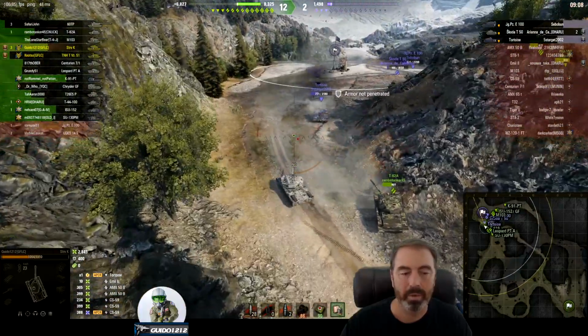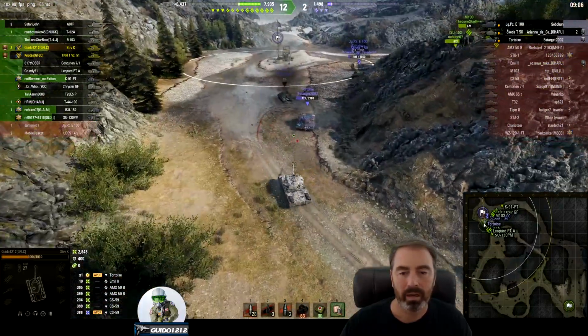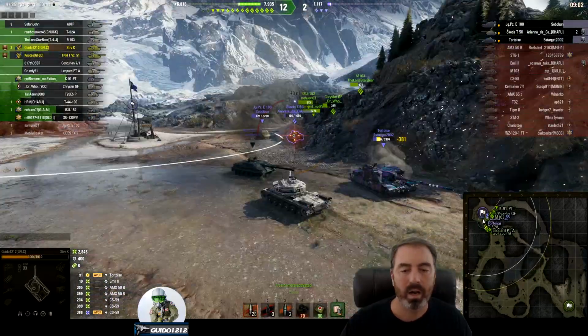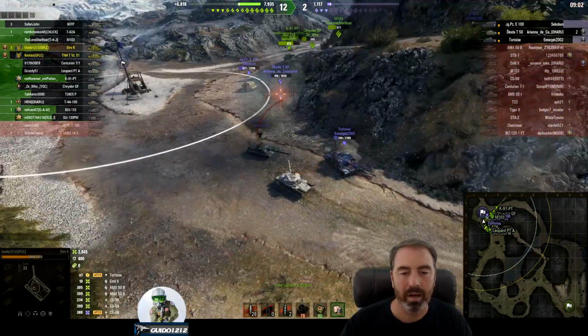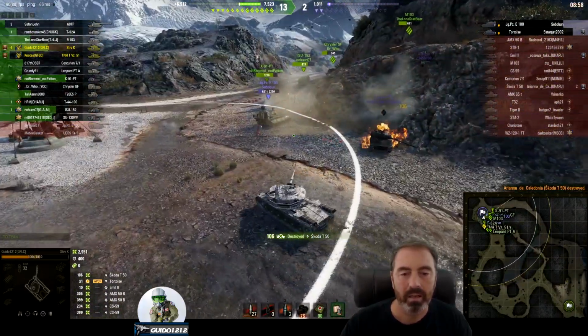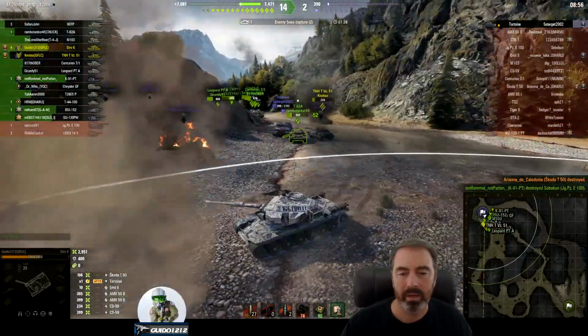So we'll just go ahead and we'll bounce off him. Push in after the tortoise. He doesn't know what to do. He can't turn on me. This is why you do that, right? Now he doesn't have any good options. I can come in here and kill the autoloader who's trying to reload in safety. And now we've got someone in behind everybody, and it's just a collapse.